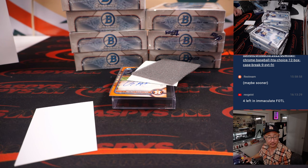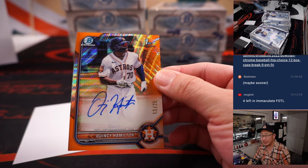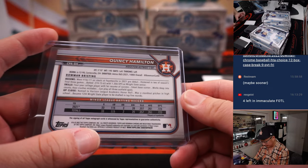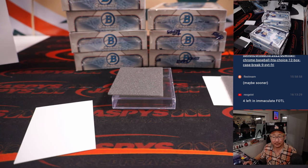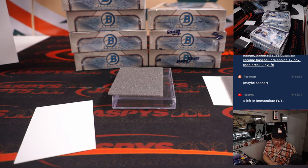Wait. Hold on a second here. Sorry, let me show you this one really quick. I think there was a mistake here. There's Quincy Hamilton, 13 out of 25. Orange Shimmer autograph. Went 9 for 11 on steals. That'll be for Houston. That'll be for Tim. The A's was in the team random. That actually goes to Jose. What does EA have in this break here? EA has the Yankees.